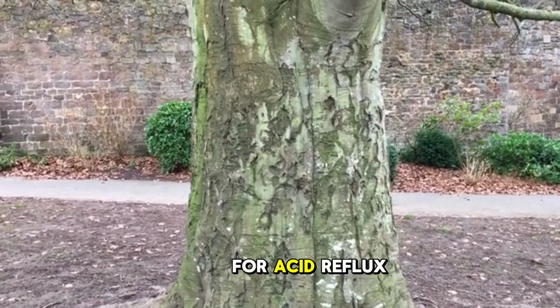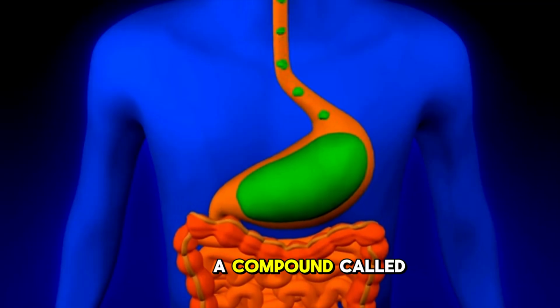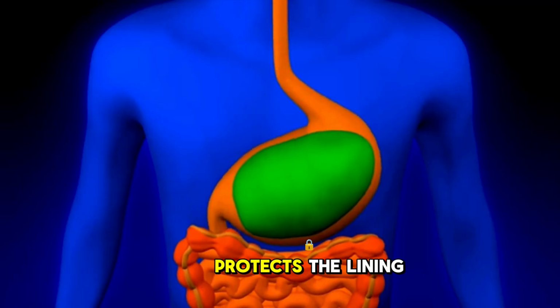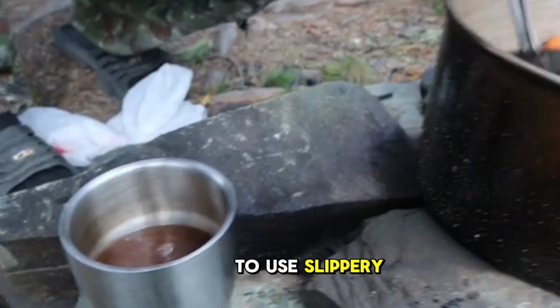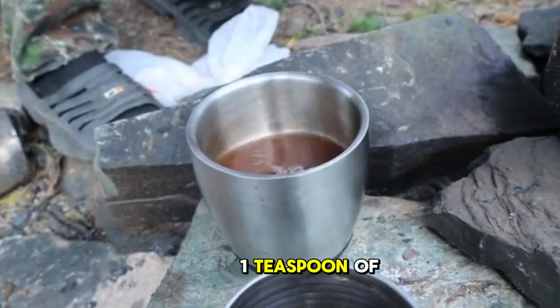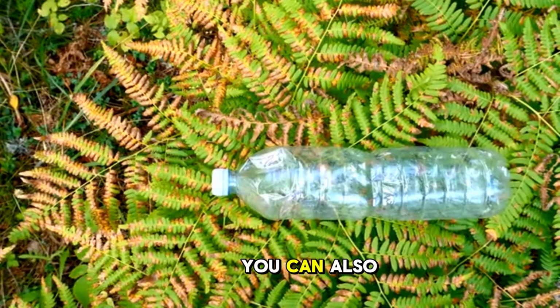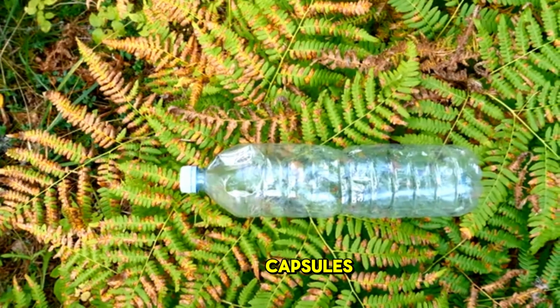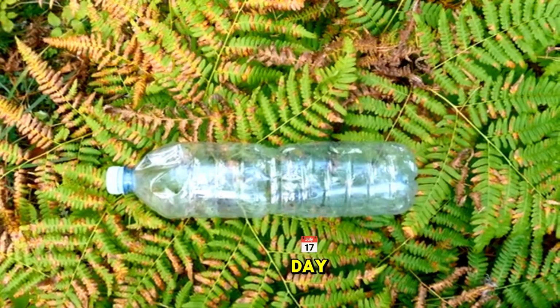Another great herb for acid reflux is slippery elm. Slippery elm contains a compound called mucin, which coats and protects the lining of the esophagus and stomach, which can help reduce inflammation and irritation caused by acid reflux. To use slippery elm, you can drink slippery elm tea by steeping 1 teaspoon of slippery elm bark in hot water for 10 minutes. You can also take slippery elm capsules. The recommended dosage is 600 mg 3 times per day.